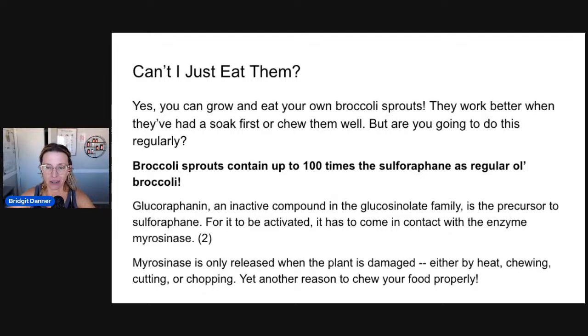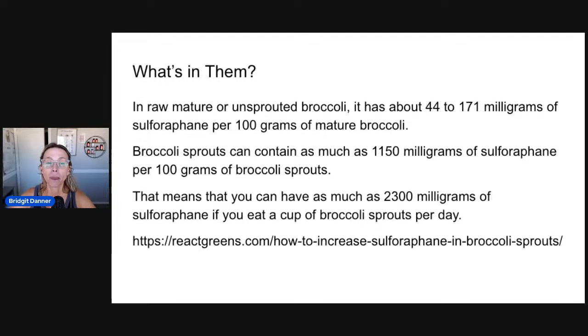I think it's like a half a cup. You do need to chew it or break it down or soak them in warm water to break them down. I think smashing them up in a smoothie probably works too. But supposedly soaking them in hot water is the number one way. You see here, for it to be activated, it has to come in contact with this enzyme. The enzyme is in it, but it's released when the plant is broken or damaged. So it has this compound sulforaphane that is not really found in mature broccoli as much as the sprouts, and that's a detox agent. So even if you have a half a cup a day, that's fine.